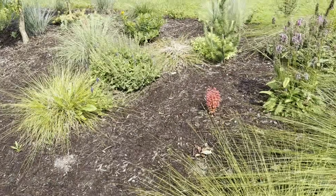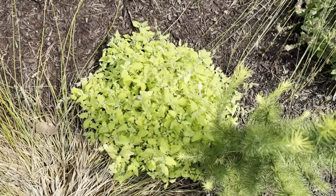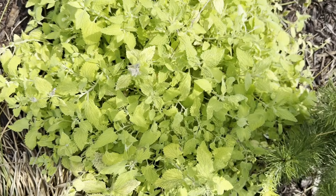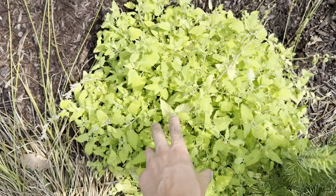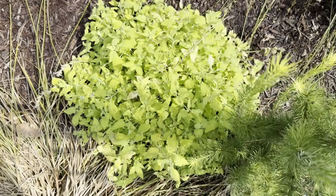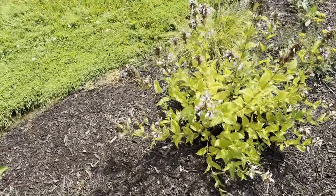Nepetas. This right over here is a Nepeta from Chartreuse on the Loose. This is a seedling. Can you believe that? It's got some flowers on it right now, but it already flowered primarily this spring. Like I said, it's July, so a lot of the spring bloomers or even late spring bloomers are just about done. But this is a seedling that popped up this spring, or maybe last fall.